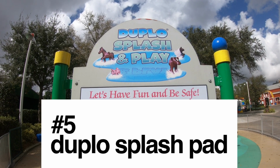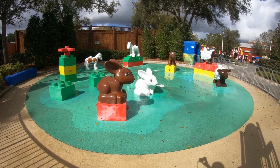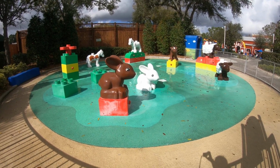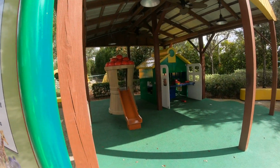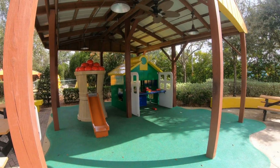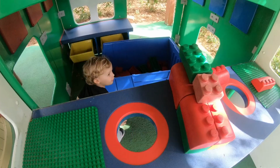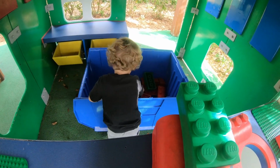So if you're here on a hot day, be sure you wear your bathing suit or bring your bathing suit because they have a fun splash pad. This is great for 2-year-olds or anyone when it's a hot Florida day. This is a nice shaded play area right next to the Duplo train. Oh look, there's blocks in the bin. You want to build something?